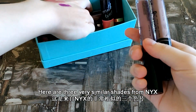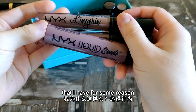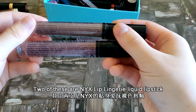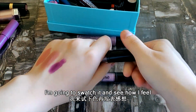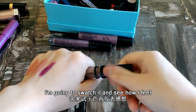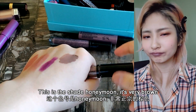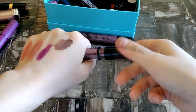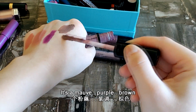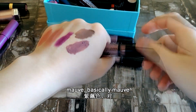Here are 3 very similar shades from NYX that I have for some reason. 2 of these are NYX Lingerie Liquid Lipstick. I'm gonna swatch it and see how I feel. This is the shade Honeymoon. Yeah, it's very brown. This is the shade Embellishment. It's a mauve, purple, brown. Basically mauve.